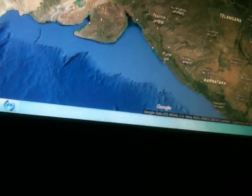Anyways, guys, I think you guys kind of have a good idea of what it looks like over there in India now. I was curious how it looked and stuff, so I was like, why not?